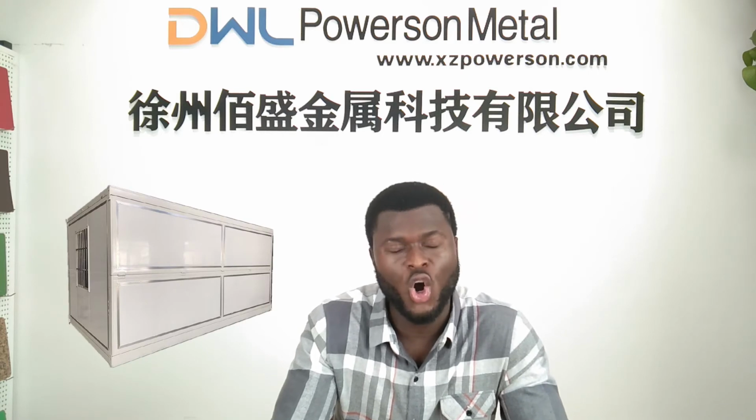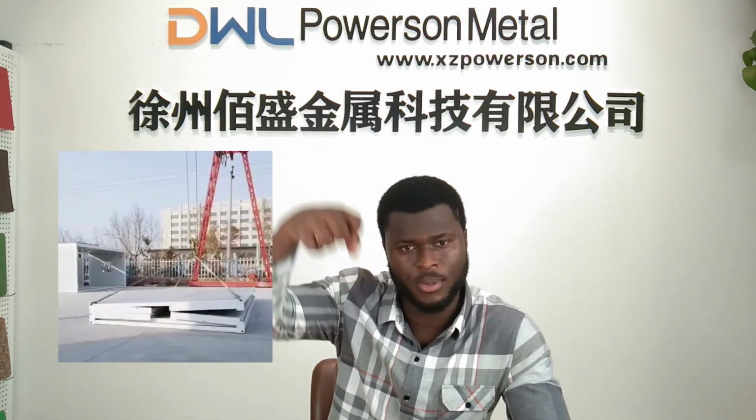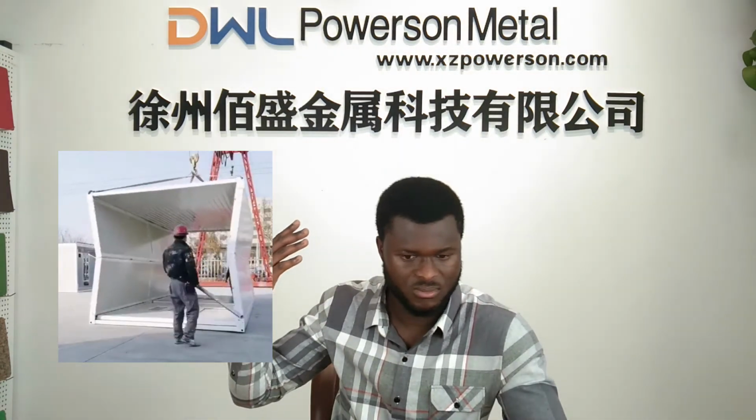Okay, and the foldable is where all parts of the container house are already fixed and installed. You just have to lift it up and unfold it. Basically, that's what we deal with. That's the container house, and like I said, it comes with lots of advantages, whether the foldable, the flat pack, or the detachable.